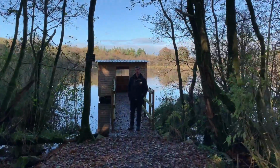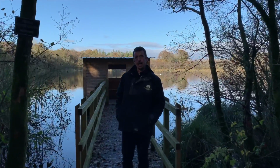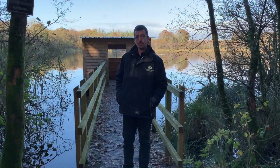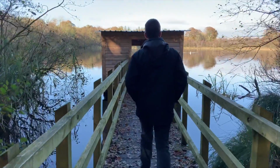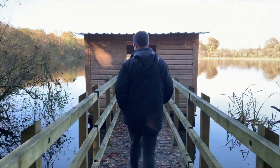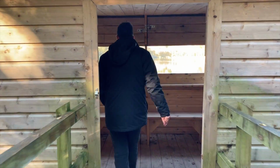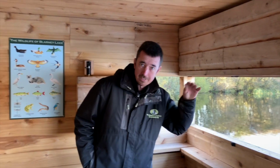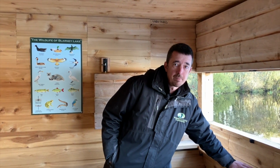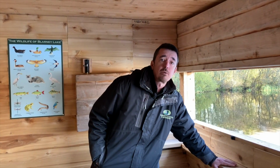So this is our bird hide, and I want to bring you inside and show you. It's another recent addition to the lake, and it's another great way of showcasing the wildlife, really. So come in and have a look. Now, this offers a great opportunity for people to have I suppose an uninterrupted view of the lake, and it's tucked away in a quiet corner.